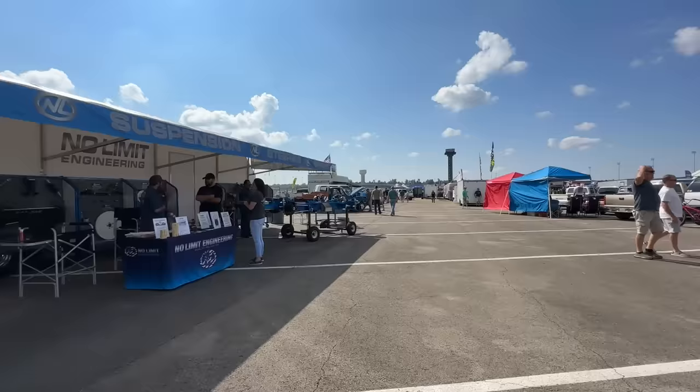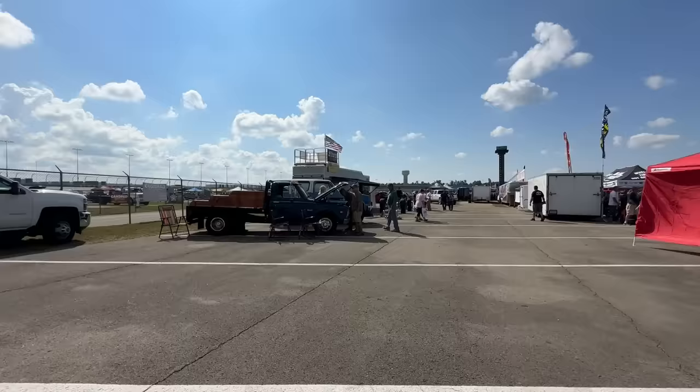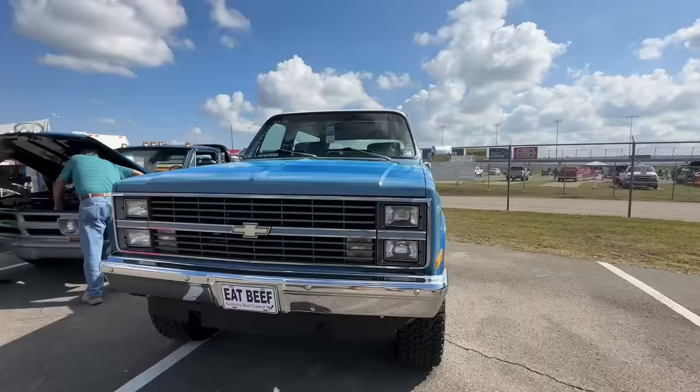Okay. We're going to walk up here a little bit. I see a nice Blazer I want to check out. Looks like it's a four-wheel drive on some 22-inch transits. A nice truck right there. Look at this Blazer, dude. Eat beef. 45K could be yours today. It's really clean though. Looks like some fresh paint.